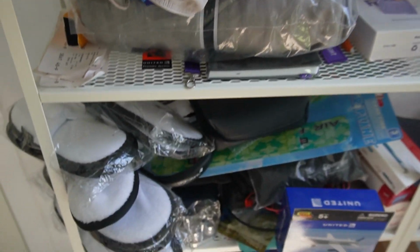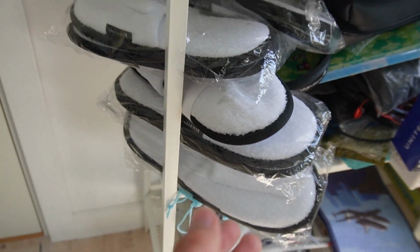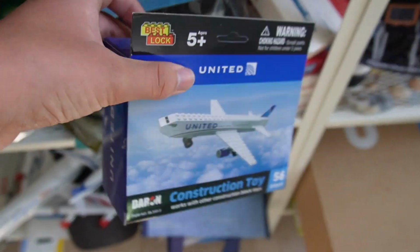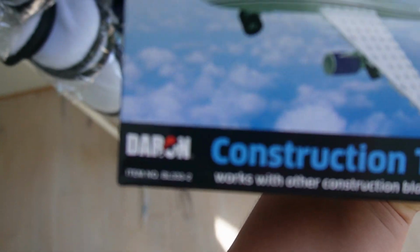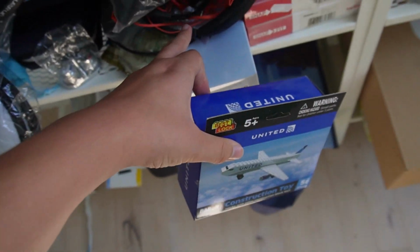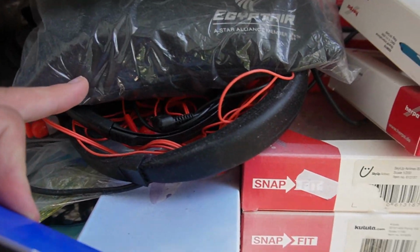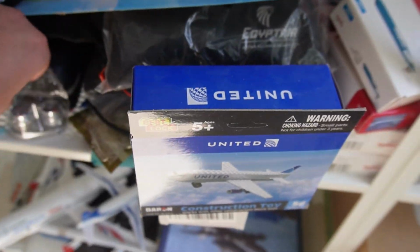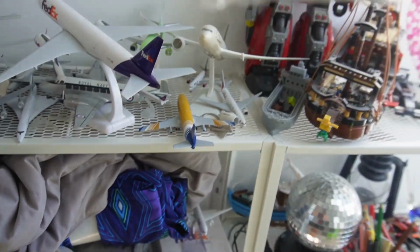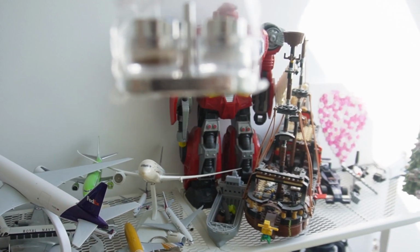Then down here we have a lot of stuff from airplanes. There's United shoes, a lot of them. There's also a United, I guess, kind of Lego airplane set by that company. There's also a lot of headphones, and there's also some amenity kits for business class, and also some normal amenity kits. The weirdest thing here is probably this. This is salt and pepper from Egypt Air.